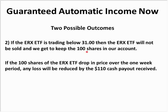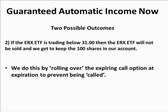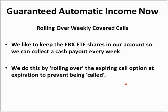The other possibility is if the ERX ETF is trading below 31, then the shares of the ETF will not be sold, and we get to keep the 100 shares of the ETF in our account. And if the price of the ETF drops over that 1 week period, any loss on the price drop in the ETF will be reduced by the $110 in cash we received for the sale of the call option. So we like to keep the shares of the ETF or stocks in our trading account so that we can collect a cash payout every week.